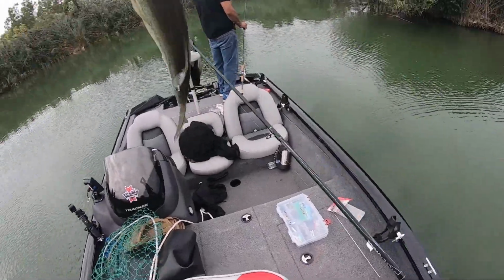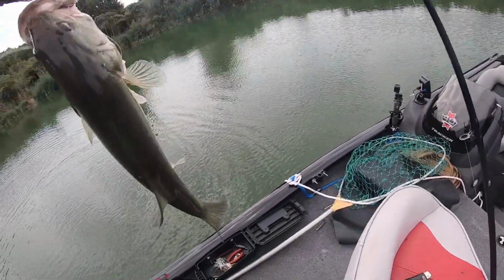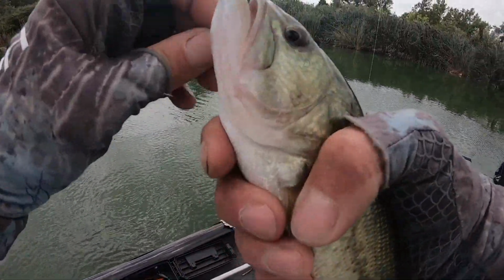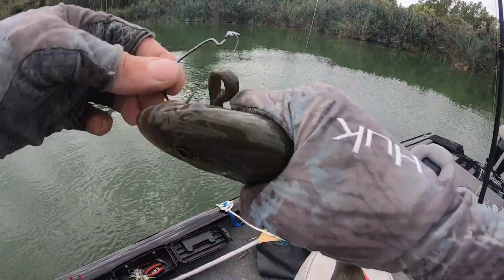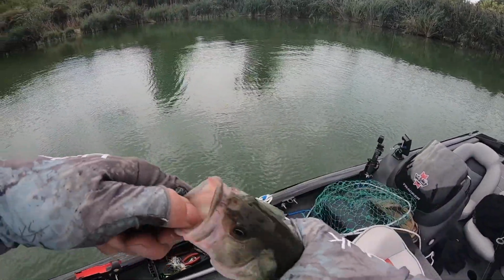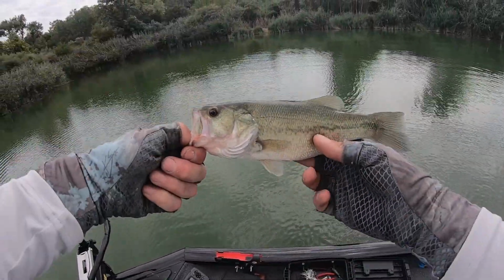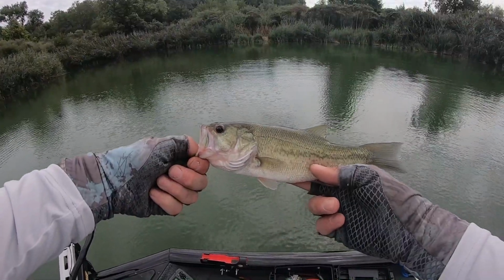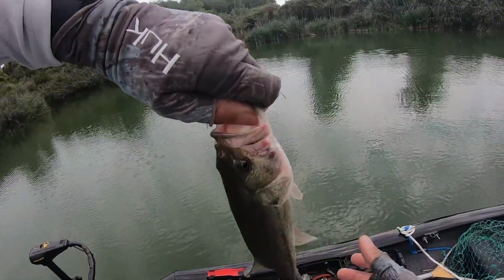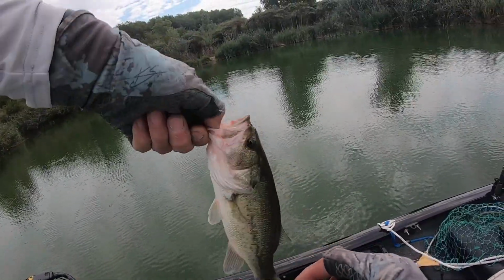When you find what they're biting on, I'm gonna grab that green one you have. Again, hitting this green one. I already just hit it, but there we go. Another one. Little guy, but he looks good. He's been caught before, you could tell. A couple times. He just doesn't learn his lesson.